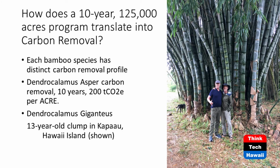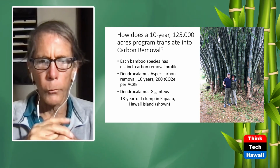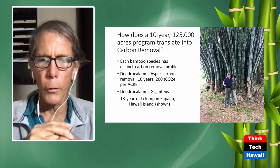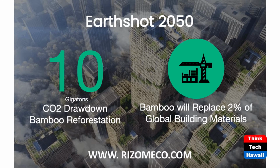The Dendrocalamus giganteus is one of the species that's already on the island, and here's our CEO and another bamboosera who I've been working with for a number of years up in Kapa'au, in front of a 13-year-old Dendrocalamus giganteus clump. The diameter of the bigger culms is about 10 inches. So with Rhizome, we're shooting big.